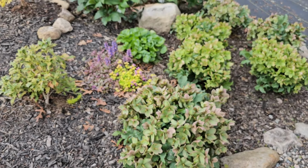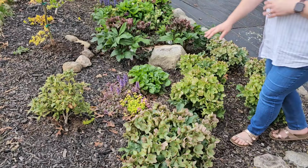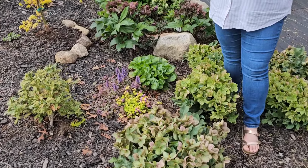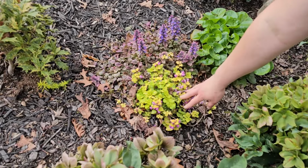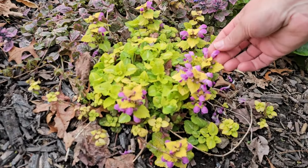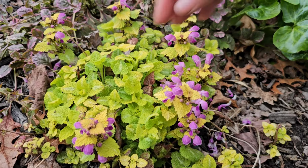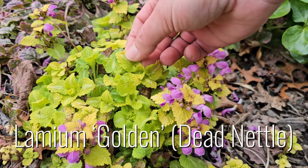Another ground cover that I have in this bed is lamium, also known as dead nettle. And there's actually a small example of that right here. And I have 3 varieties of lamium or dead nettle. This one here is called golden. And you can see that it's currently blooming with these small pink purple blooms. It also has a chartreuse yellow-green foliage with a white stripe in the center.